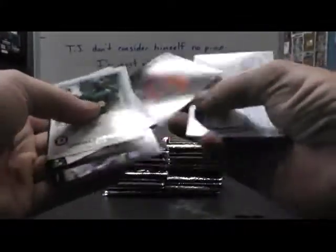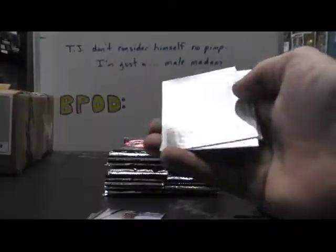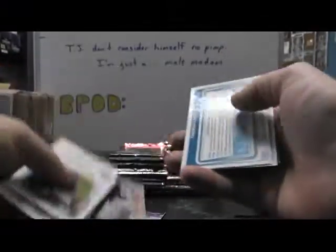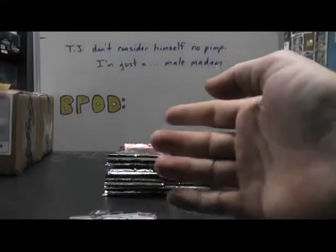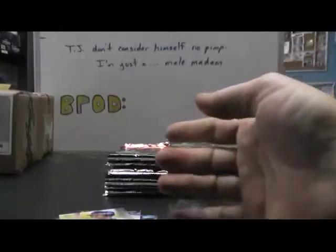We have insert of Xavier Avery and base. All right. We have Michael Taylor. These are base. Troy Tulowitzki. Chrome base, all right. Mike Moustakos, just base.